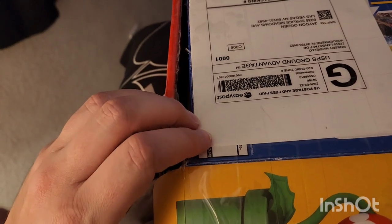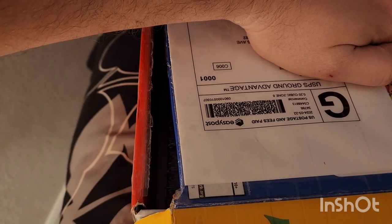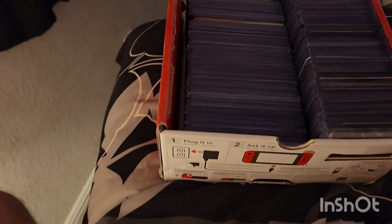Doesn't it say the weight on here normally? Nope, sorry. Didn't mean to show the address there. Anyways, that's Robert's address in Windermere, Florida.